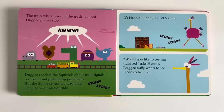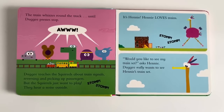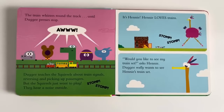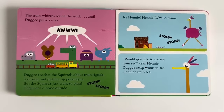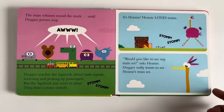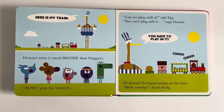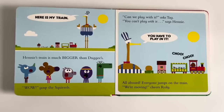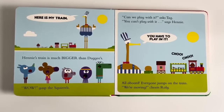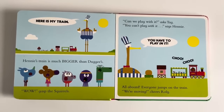But the squirrels just want to play. They hear a noise outside. Stomp, stomp. It's Henny. Henny loves trains. "Would you like to see my train set?" asks Henny. Dougie really wants to see Henny's train set. "Here is my train." Henny's train is much bigger than Dougie's. "Wow," gasped the squirrels. "Can we play with it?" asks Stag. "You can't play with it," says Henny. "You have to play in it."